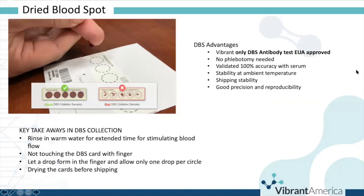So I wanted to take a minute and actually go over dried blood spot, because like I said, we are the only dried blood spot antibody test that has been EUA approved. This is a big advantage for practices because you don't need a separate phlebotomist. Any medical personnel that you have on site can assist and help collect the dried blood spot. We validated the accuracy of this, and the data is in the coming slides. Basically, we were able to find 100% clinical agreement between a serum collection and dried blood spot collection. We worked with a very good hospital, Gunnison Valley Hospital. Shout out to them for really helping us with a lot of sample collection in the initial days. So in the serum and dried blood spot collection comparison, we are having 100% clinical accuracy.